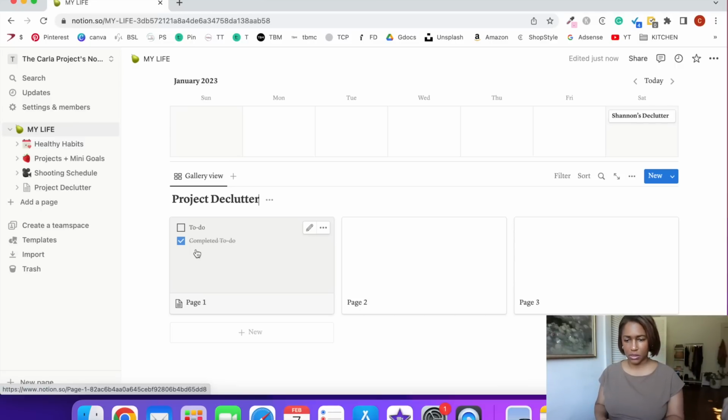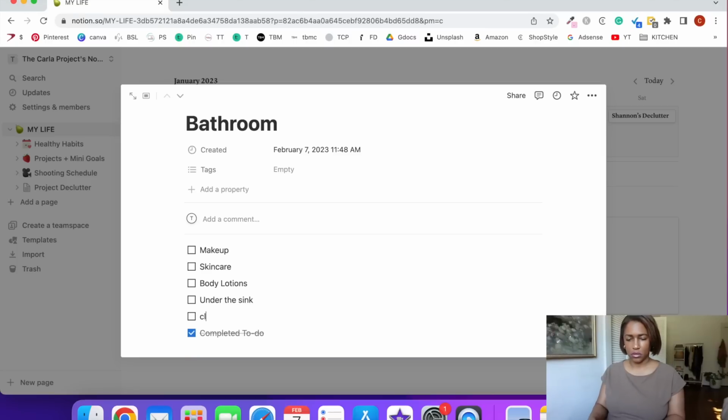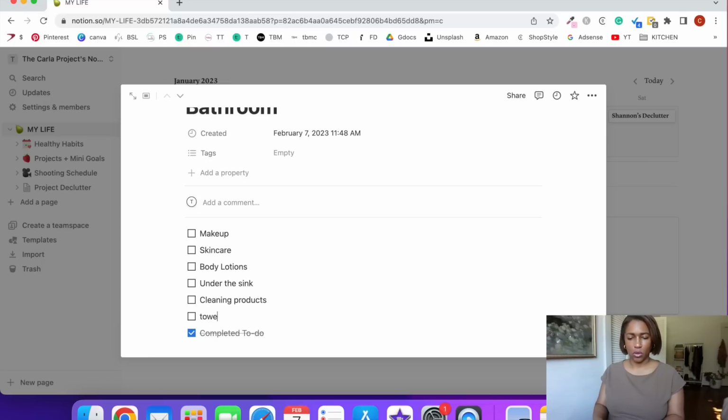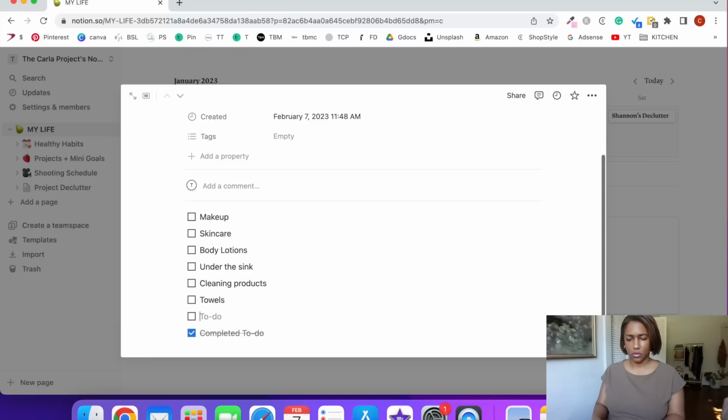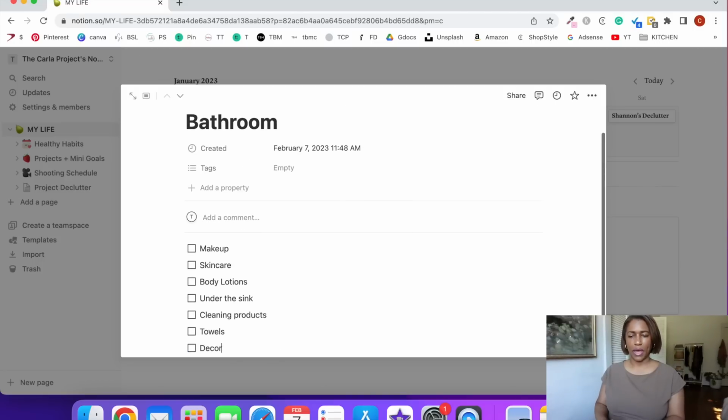So I would name this bathroom. And I would add things here to declutter in the bathroom. So maybe it's start with decluttering your makeup one day. And then it's skincare. And then it's body lotions. Then it's under the sink. Then it's cleaning products. Then it's towels. Then it's decor. So that could be your bathroom list.